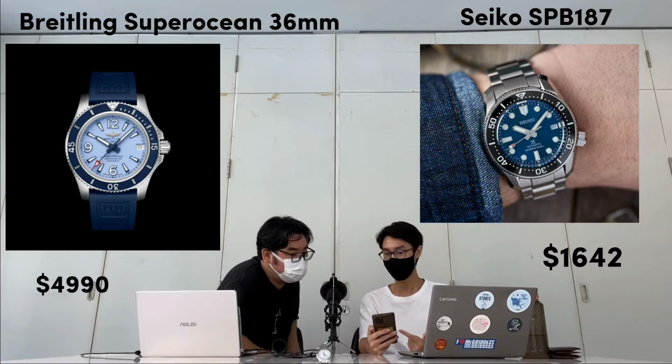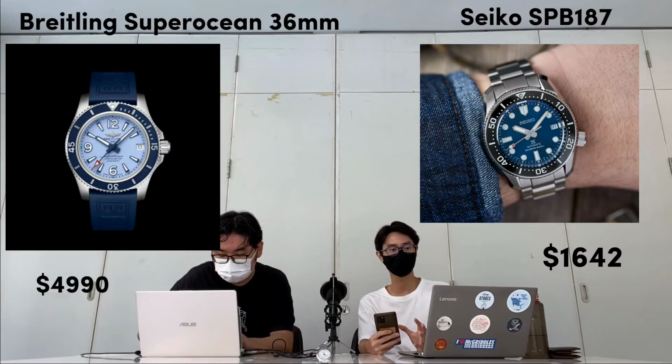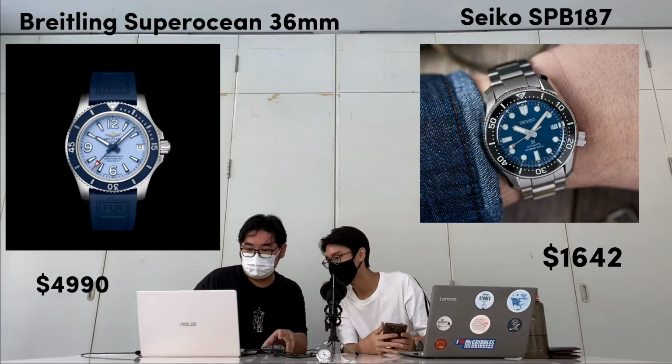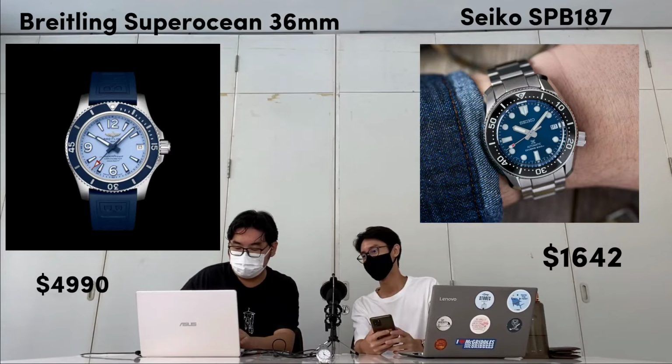And honestly, you look at the picture right now. Wait, this is the Baby Marine Master, man. Is this not a sumo? No, it's not a sumo. Okay, the reference number is SPB187, and it costs 1.6K-ish. Isn't this the Baby Marine Master? Oh no, it's not the Baby Marine Master. But it's a baby something. What is it called? Search the SPB one.